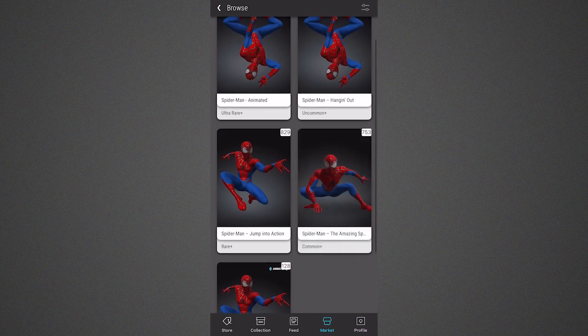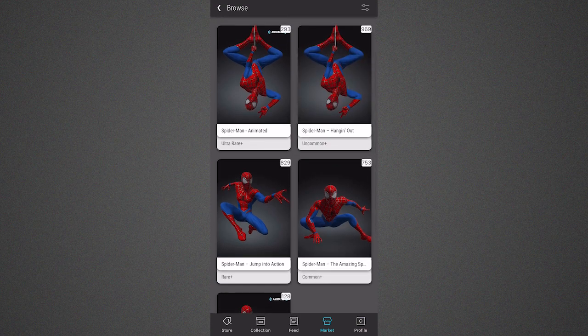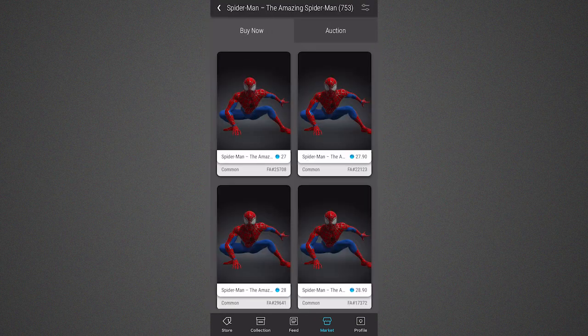Whereas the rare and ultra rare ones, they only produced a few of these, so they're going to be significantly more expensive and sought after. So I can click on any one of these Spider-Man collectibles, and it's going to show me all the ones for sale. So I can click on any of these.